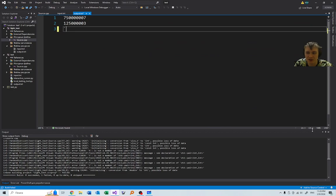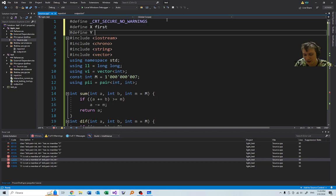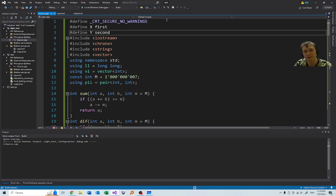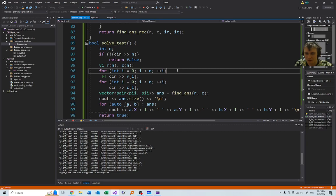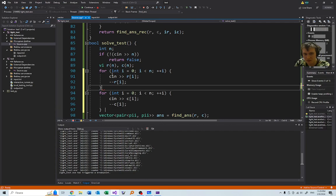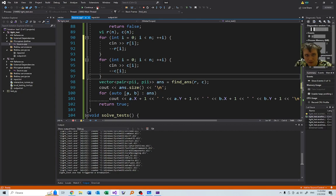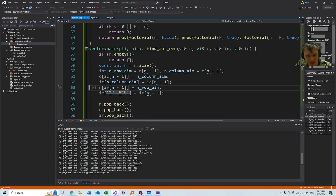Let's see what it gives us. It doesn't know what x and y are. We need to define x first and define y second. Okay, we need some decrement. Again. Okay, now it's somewhere here, because n was 2, ir was 2, but here we also had 2, unfortunately.